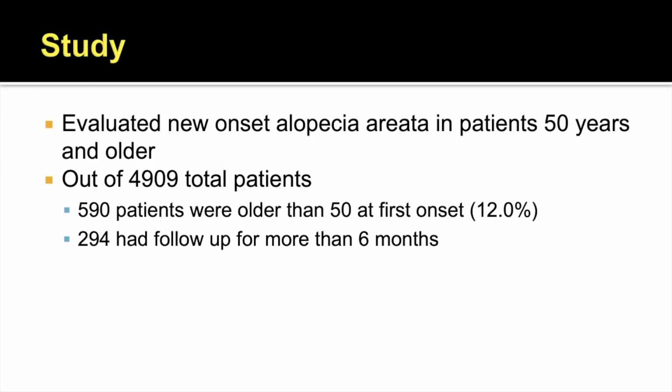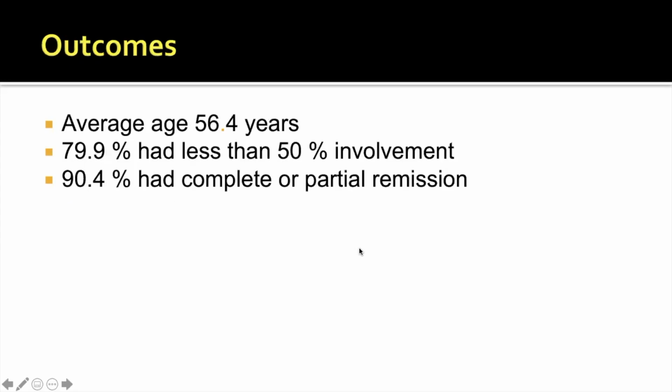It suggests to us that almost 1 in 10 patients are going to experience their first episode of alopecia areata after the age of 50. And so maybe a little higher than we've ever appreciated, at least based on this study. 294 patients had follow-up for more than 6 months, and these were patients that were studied. The average age was 56 years.